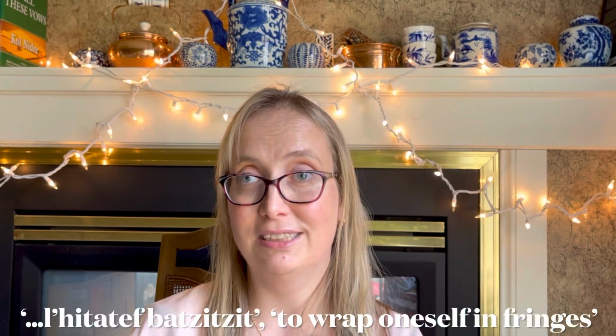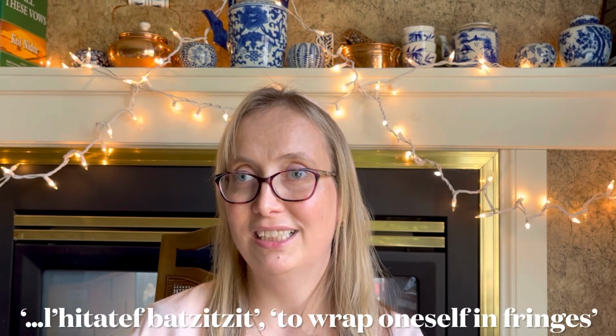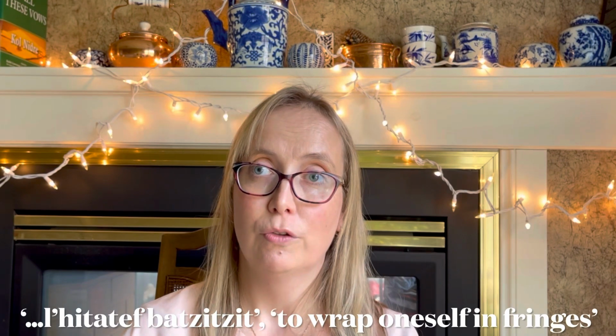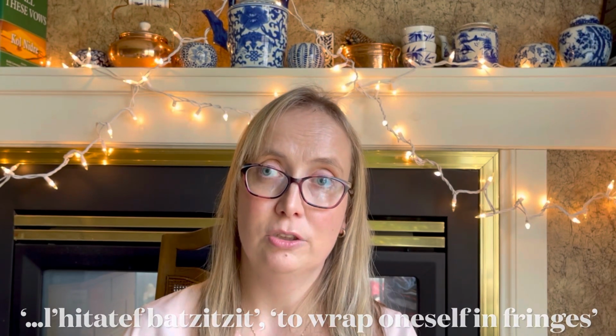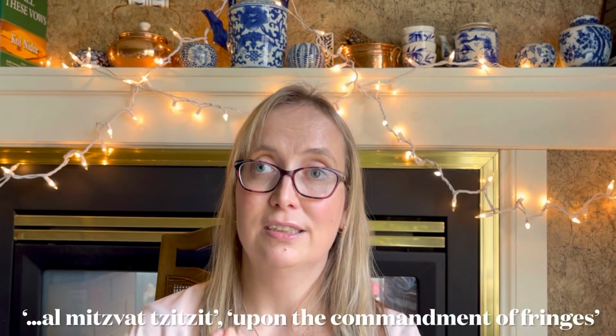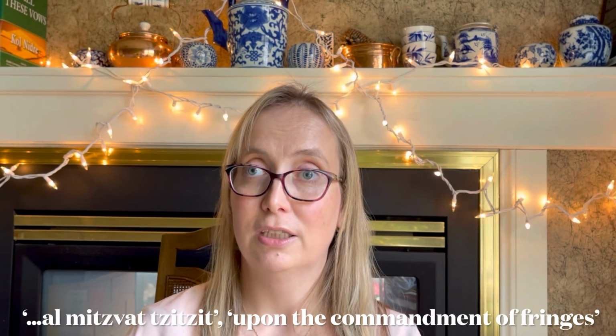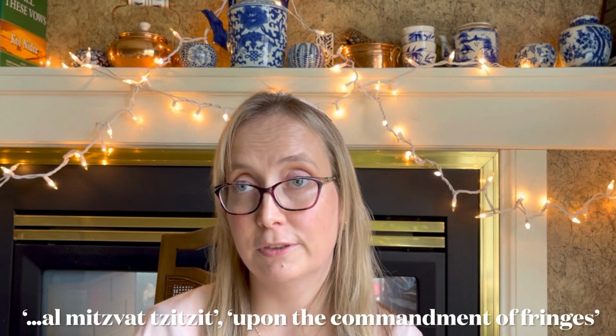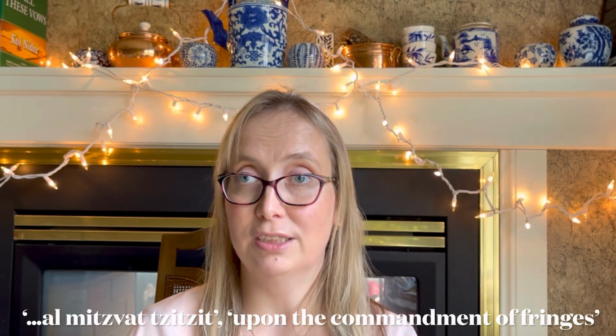A tallit katan or tallit gadol fulfill the same essential mitzvah, but the blessings are slightly different. For a tallit gadol, you say lehitatev batzitzit, to wrap oneself in tzitzit, because you're wrapping yourself in the garment. For a tallit katan, you say al mitzvat tzitzit, for the sake of the mitzvah of tzitzit, because you wear it in a slightly different way. But both fulfill the essential mitzvah of tzitzit.